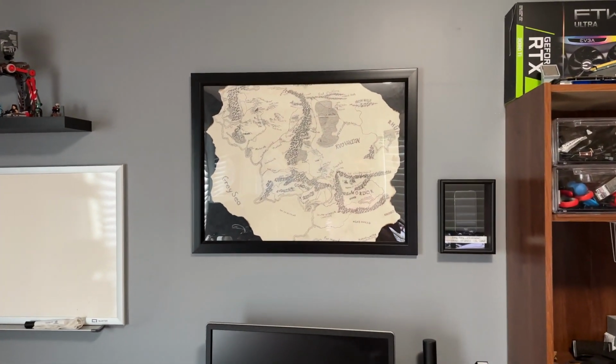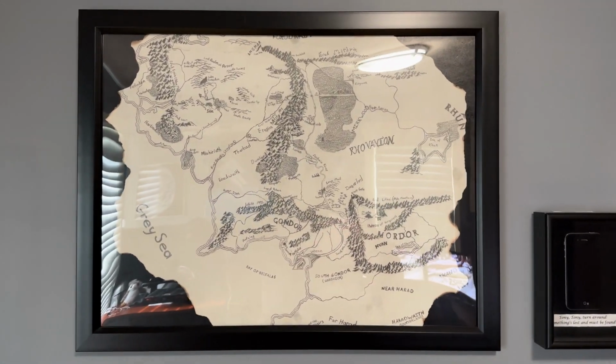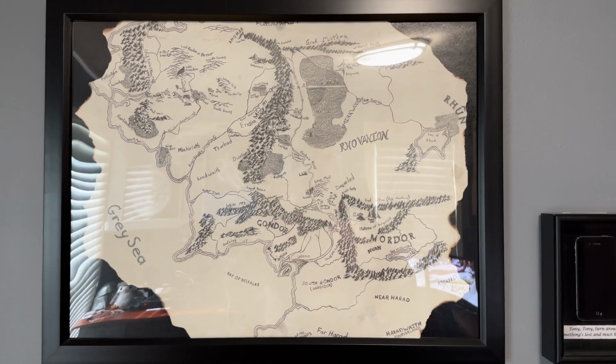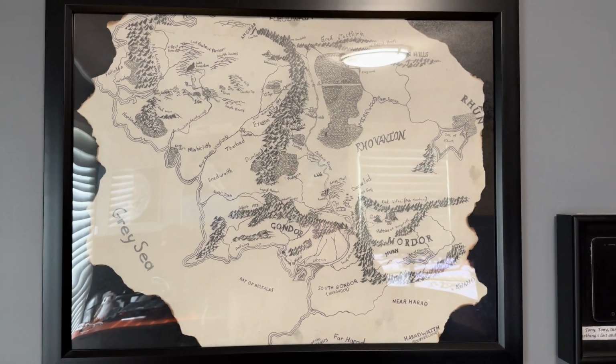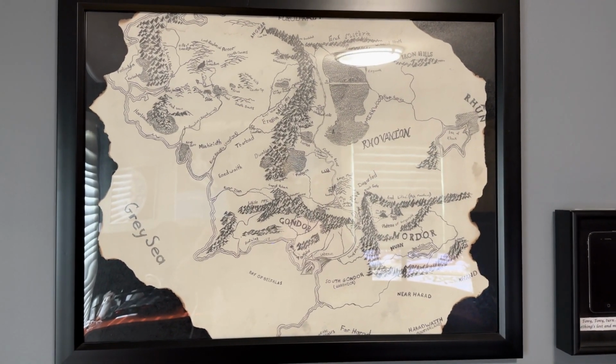Then above it, of course, we have another source of my absolute nerddom. This is a map of Middle Earth, as many of you may know. What you don't realize is this was done freehand, and I just love how it turned out.